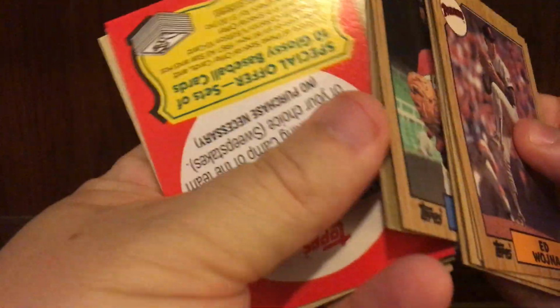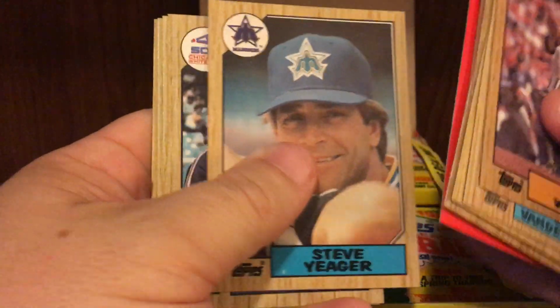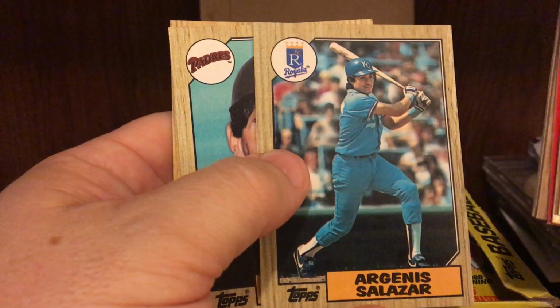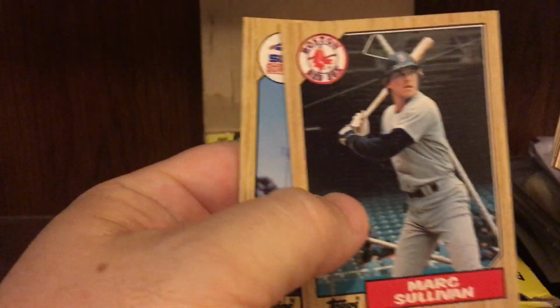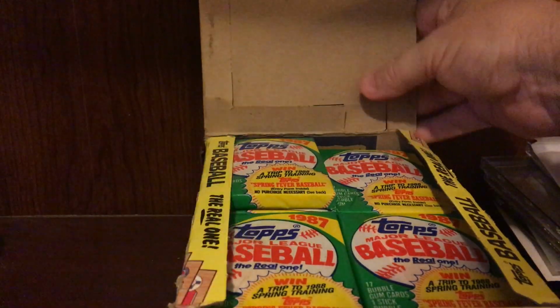So we got something stuck together. Steve Sax, second baseman for the Dodgers, I believe he had the throwing errors in his career where he had a hard time throwing from second to first. Okay, Bruce Bochy, nice card. Mark Sullivan, Neil Allen. But yeah, I really like the wood grain.